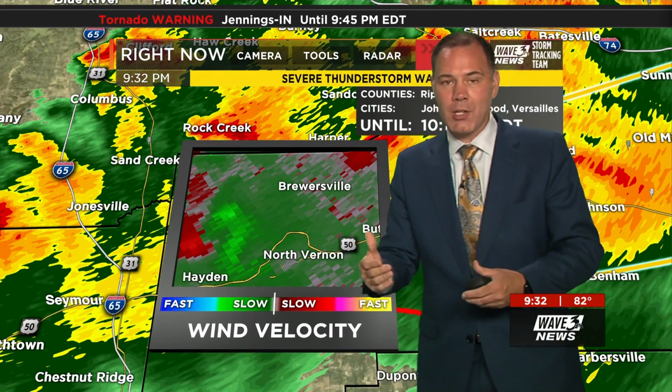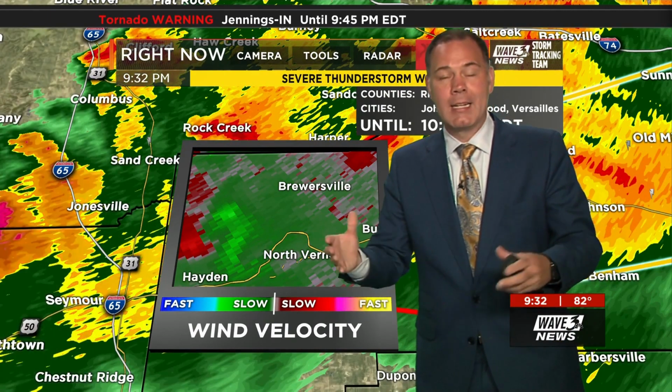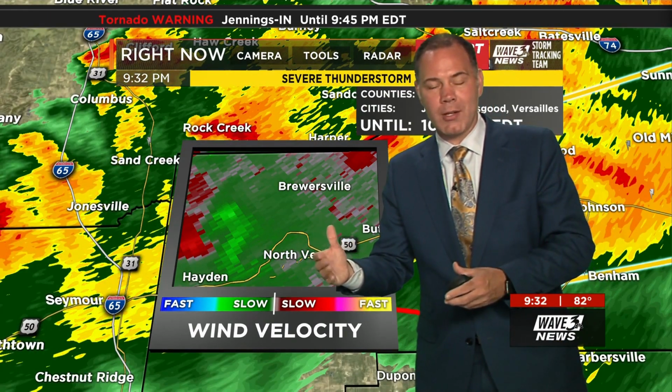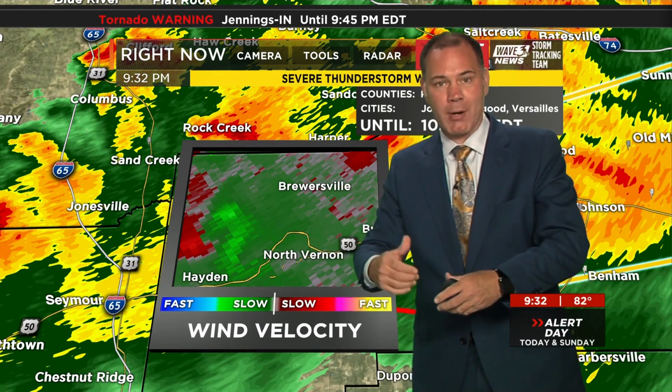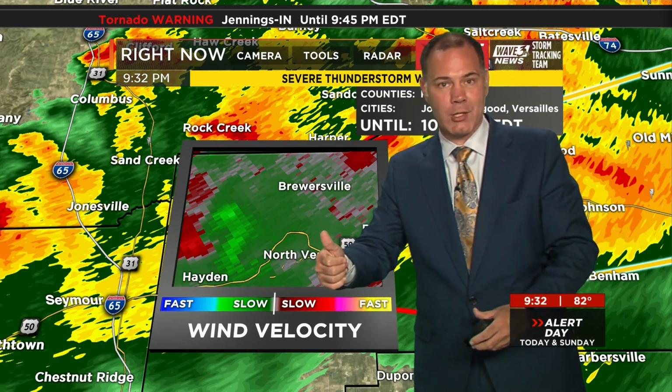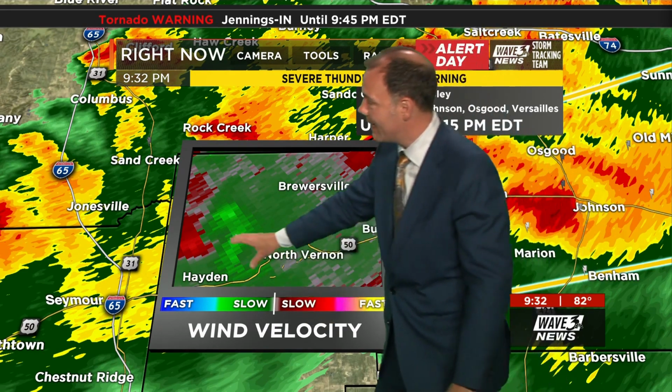So we mentioned a couple of days ago when we raised the flag for an alert day to be issued for today, we said the main threats would be across southern Indiana, along and north of I-64. The main severe weather threats would be gusty, damaging winds, possible tornadoes, as well as some very heavy rain. And that's what we're seeing.